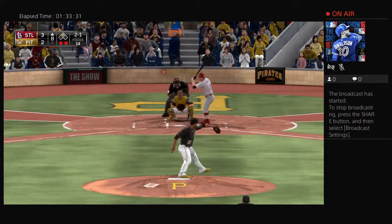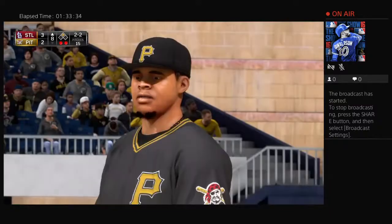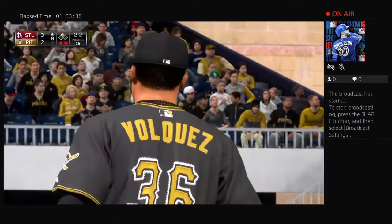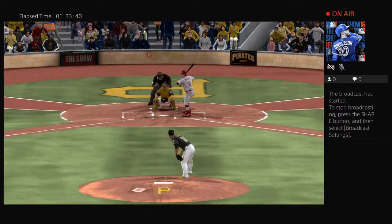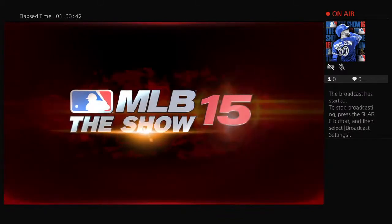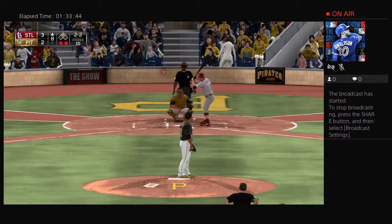Here it comes, 2-1. And a strike. Threw him a breaking ball that time, 2-2. So tough to hang in there on that pitch, but you got to do it. You can't give up that inside corner, or this guy will eat you alive.